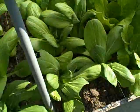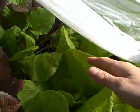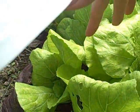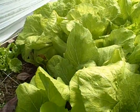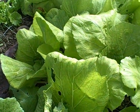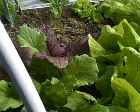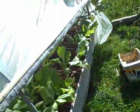So here is the other part of the bed. The other part of the bed contains, oops, that's getting torn. The other part of the bed contains a bunch of Chinese cabbage. Let me see if I can get a good look at this here. So that's really thick Chinese cabbage. There are 2-3 types here. I don't know which types are which right now. They're kind of lost in here. And then I've got some more mustard and some other types of stuff right there. And then at the very end here, I got some turnips.